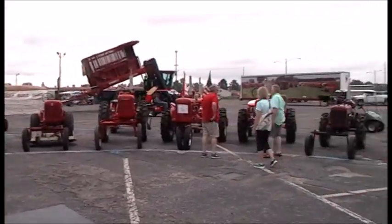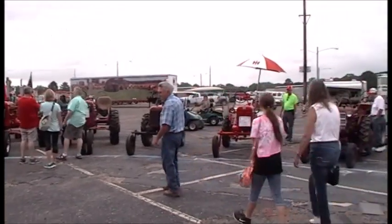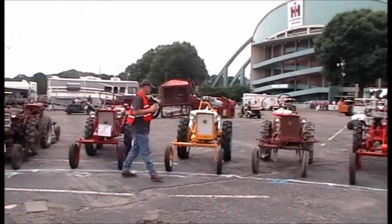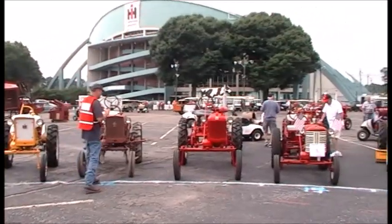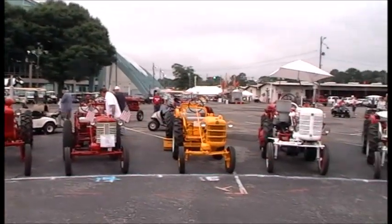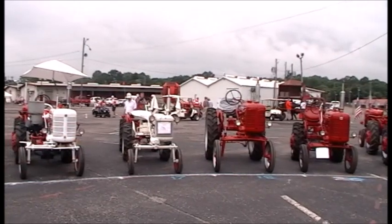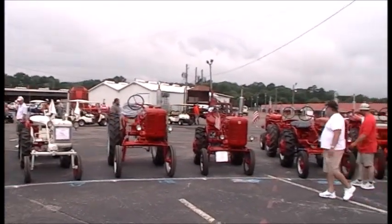So we're just going to do a little 360 look around here, and again, it's the offsets, the Cubs, the A's, the 140s, the 100s, the 130s. They made quite a few offsets. They made the regular version. They made a high clearance version of many of them.